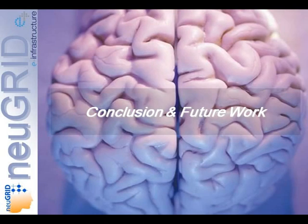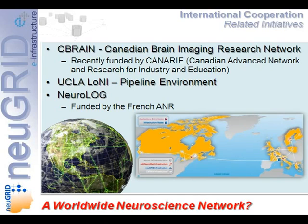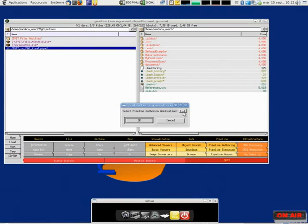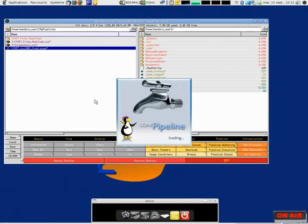Actively pursuing collaboration with other projects in the field such as the French Neurolog, the Canadian CBrain and the American LONI, neuGRID aims to offer user-friendly and interoperable tools, potentially leading to a worldwide neuroscience network and facility.